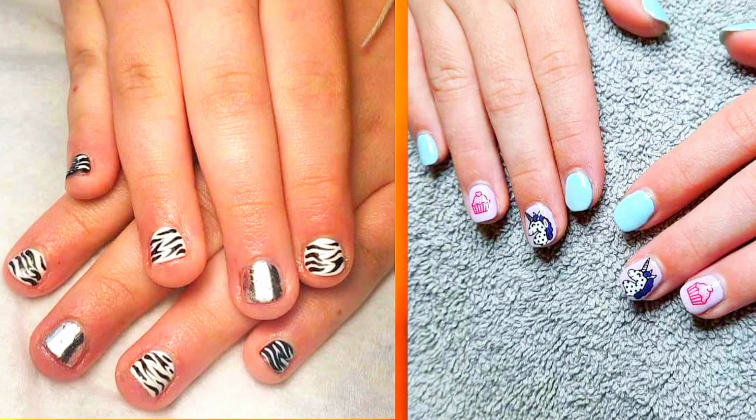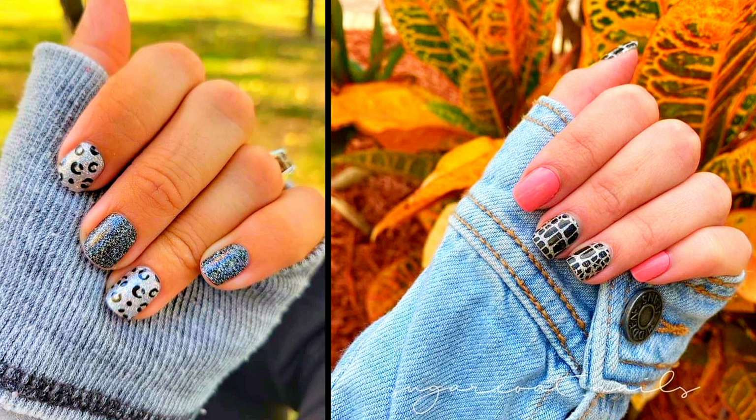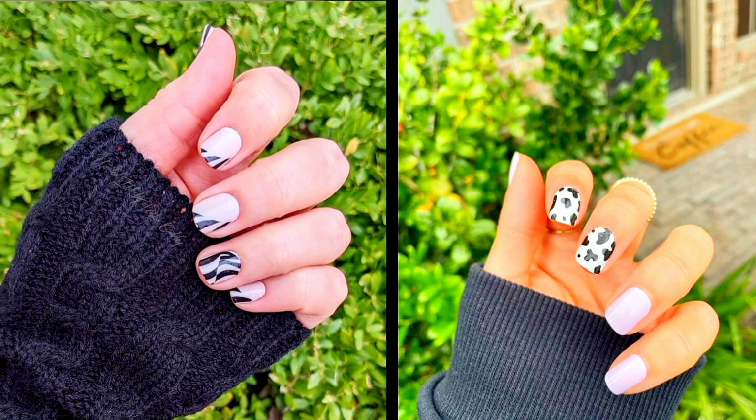Idea N06. Animal prints. Choose a light base color like white or pastel pink, and then add animal print designs using a nail art pen or thin brush. Leopard spots, zebra stripes, and tiger stripes are all popular choices. You can also use stickers or stencils to create the designs if freehand drawing is challenging.